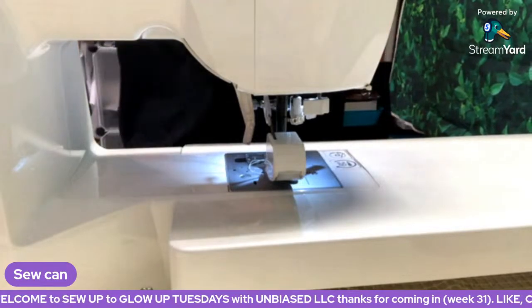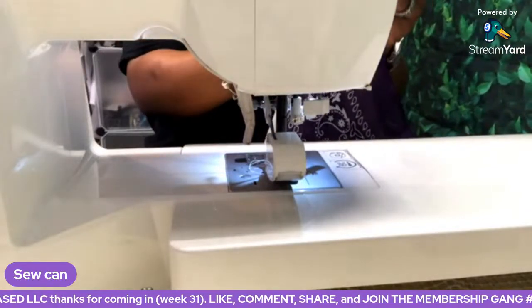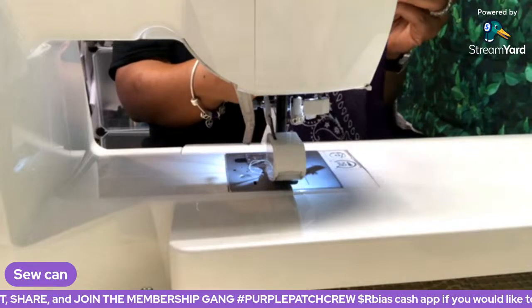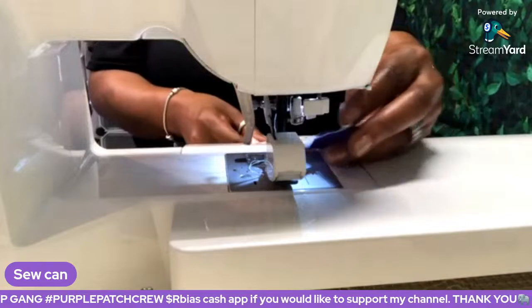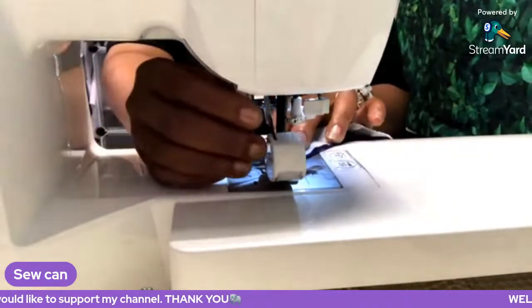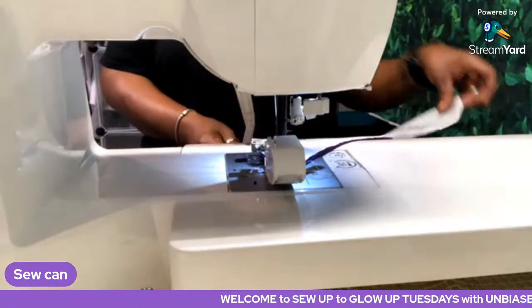So I would say this part maybe is going to take about 10 minutes, well, 7 minutes maybe or so to get all of these sewn back together. Y'all just bear with me and we will have a finished product in no time, okay? This does not take long if you do not separate your bandanas. If you just use your bandanas the way that they came, it won't take you long.